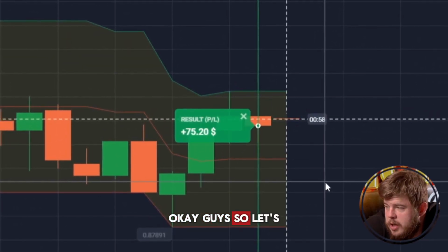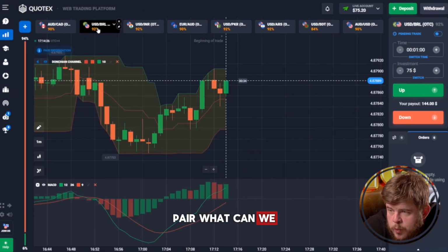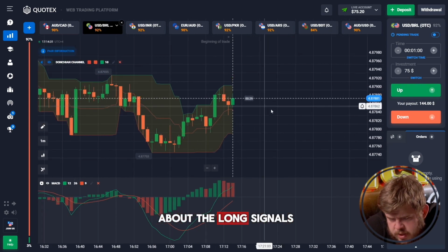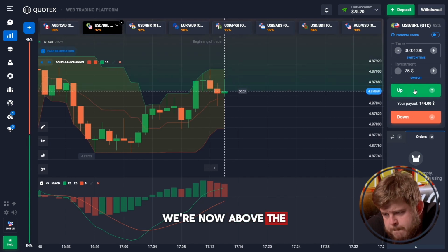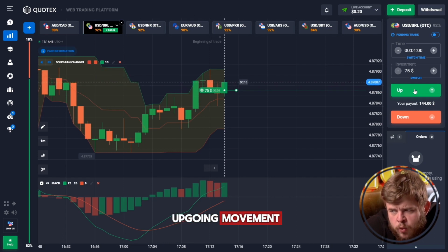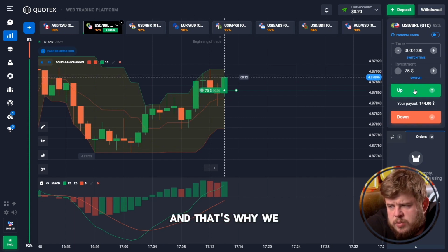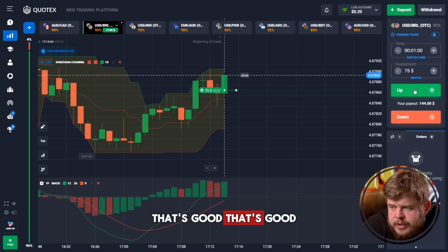Okay guys, so let's check the USD/BDT real currency pair. What can we see here? The MACD indicator is telling us about long signals. We're now above the middle line of the Donchian Channel. After this, I'm expecting an upward movement towards the upper edge of the Donchian Channel, and that's why we have opened a buy position. That's good, that's good.